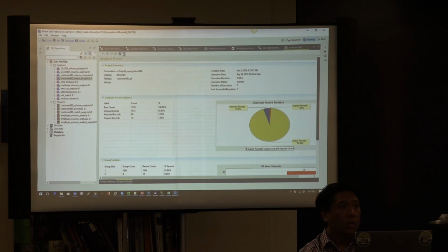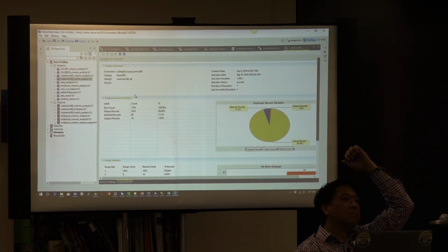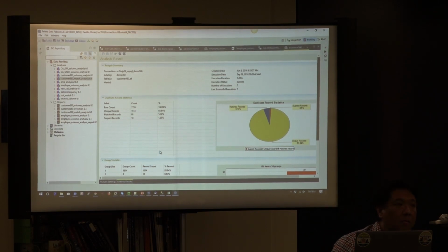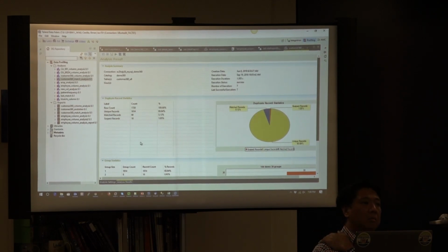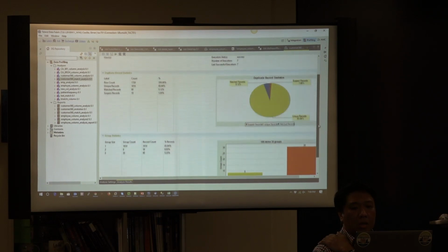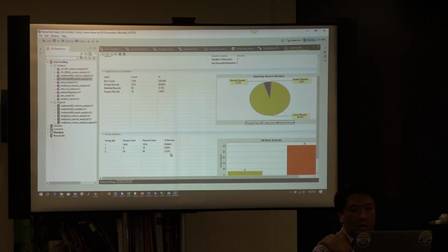Can I see the exception results from this? And is there a way I can export those results from the report instead of going to the analysis? I want to see the exceptions. Let's say 10% isn't following the rule that you specify. Can I see the detailed records that don't follow that?